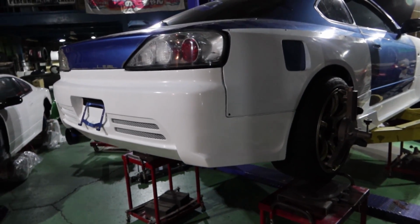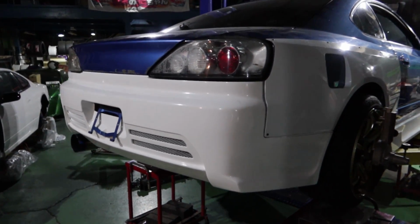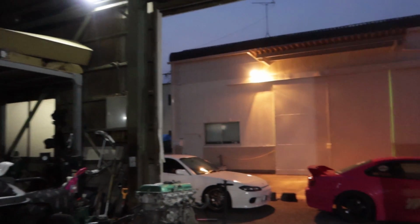The cars themselves are set up suspension-wise very similar to grip and drift. So very excited to take this thing for a quick spin around the block. It's getting dark, but should be fine.